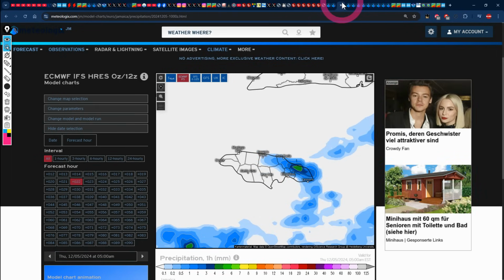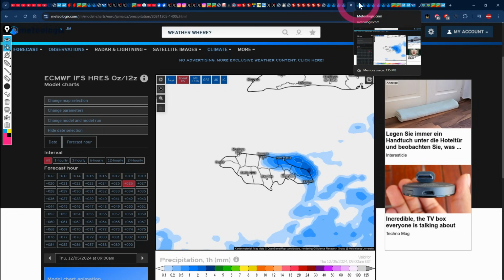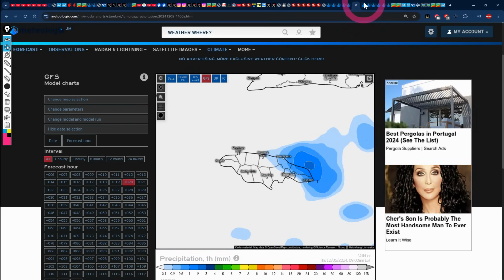Skipping ahead to 5 a.m. Not much change on the Euro or the GFS. Rainfall for St. Anne, St. Mary, Portland, spilling into section of St. Thomas too. Skipping ahead now to about 9 a.m. The Euro and the GFS models haven't changed at all. St. Anne, St. Mary, Portland still getting in on somewhat of a rainfall for sure.